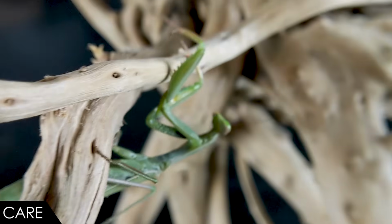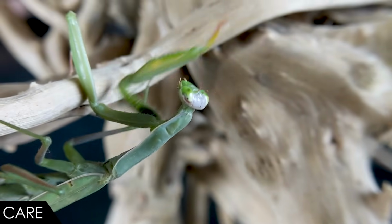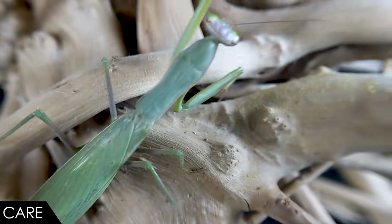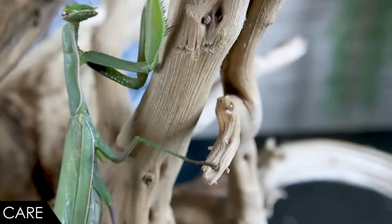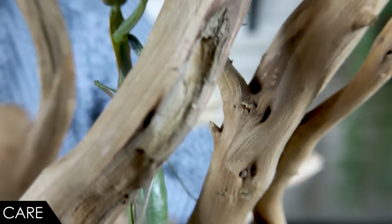They will require some misting, especially if you notice that they're getting ready to molt or shed their exoskeleton. This is something that you're only going to see with the subadults. They'll start to hang upside down, and they won't be feeding for a couple of days, and that'll indicate to you they're about to molt. That's actually one of the times when it's easiest to lose a mantis. So you're going to need to make sure that you keep the humidity up so they can get out of their molt really well and they're well hydrated.